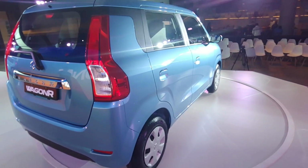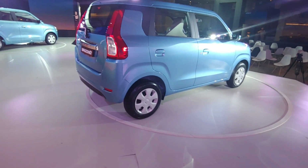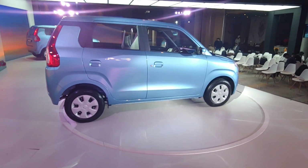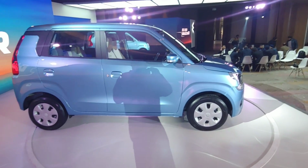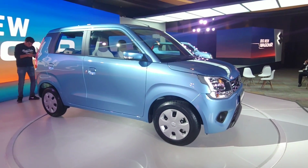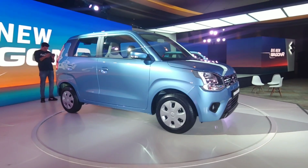On the point of what it should have got, we think that a reversing camera, alloy wheels, maybe projector headlamps, and definitely adjustable headrests could have been added to the mix. It is not available with a CNG option yet, but we are informed that it is in the works and will be arriving soon. So that's it from the launch of the Wagon R, guys.